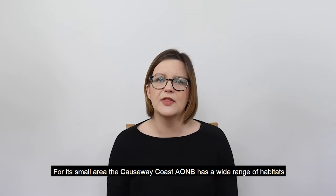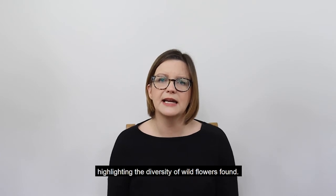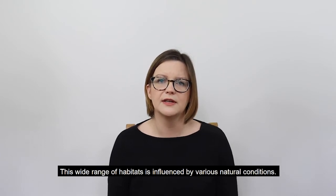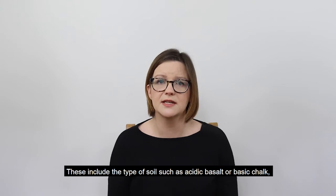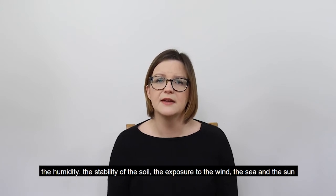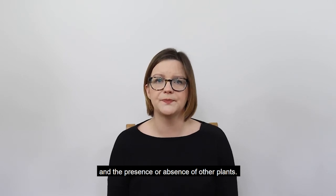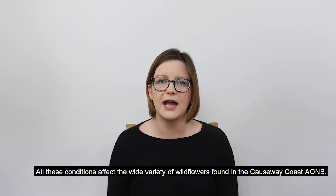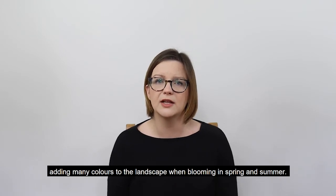For its small area, the Causeway Coast area of outstanding natural beauty has a wide range of habitats, highlighting the diversity of wildflowers found. This wide range of habitats is influenced by various natural conditions. These include the type of soil, such as acidic basalt or basic chalk, the humidity, the stability of the soil, the exposure to the wind, the sea and the sun, and the presence or absence of other plants. All these conditions affect the wide variety of wildflowers found in the Causeway Coast area of outstanding natural beauty, adding many colours to the landscape when blooming in spring and summer.